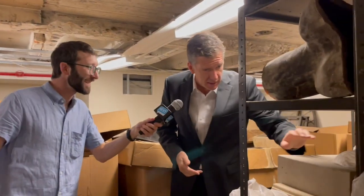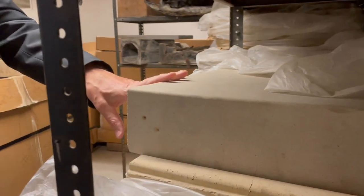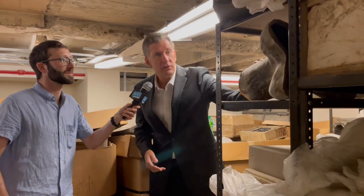Well, now if you want to add some eagle decorative elements to your house, you know where to get the mold. That's right. You can come right down here and you can make yourself a little mini Union Trust building. These are some of the pieces here that we cast new for the mansard roof. So we're able to take some of the old stuff, that's actually part of the mold, and match some of the new stuff to it. So it was a lot more successful than we could have hoped.